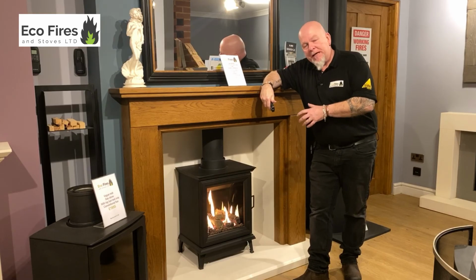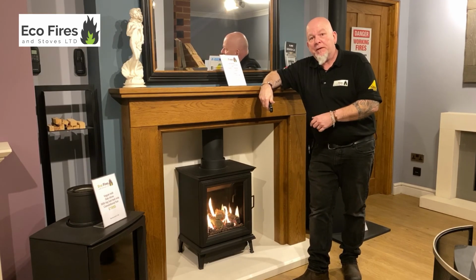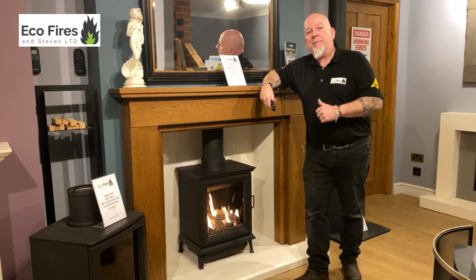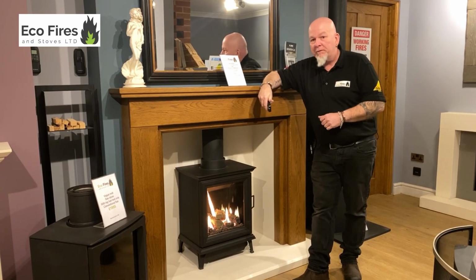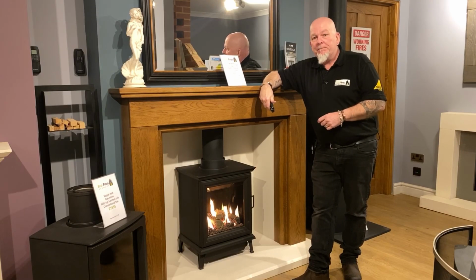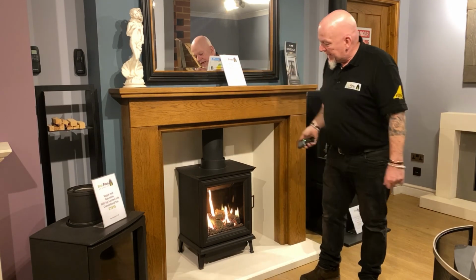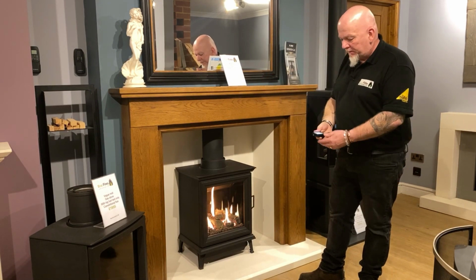The feedback we get is, well, I've made a really good purchase here because I've bought something. I might have spent quite a bit of money, but I'm actually using it, and that's value for money as far as we're concerned. If you're fitting something and it's getting used, then that's good value for money. So there you go. That's it on high efficiency gas fires and stoves, and why they are so efficient and popular now.